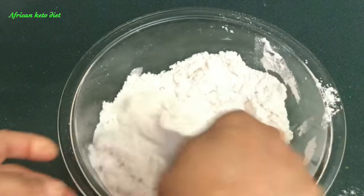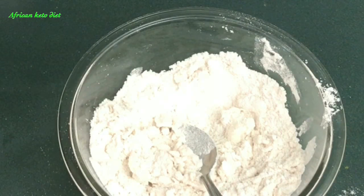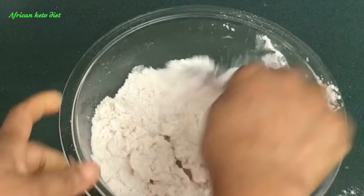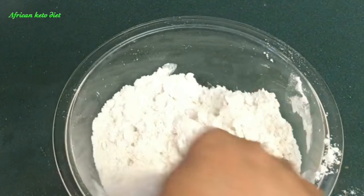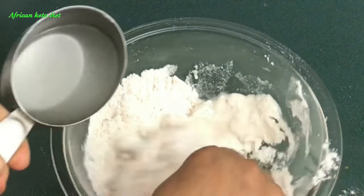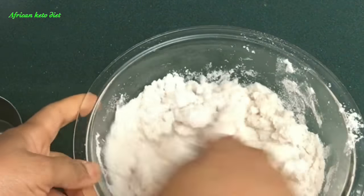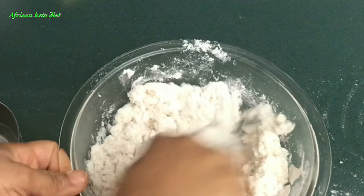So if you want a pastry mix that looks as if it has yeast in it, you use only the egg white. If you want the one that is just like a regular one, then you can use the whole egg.